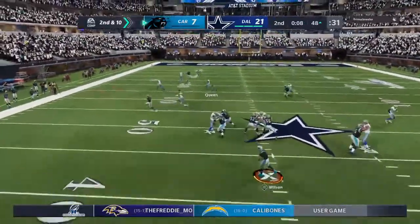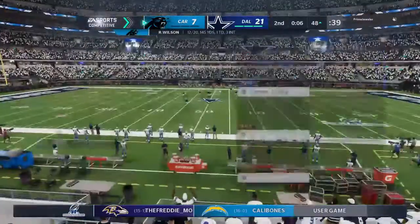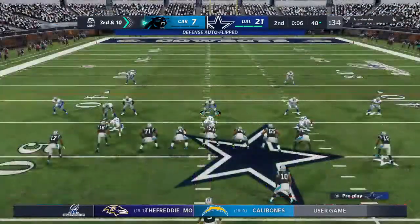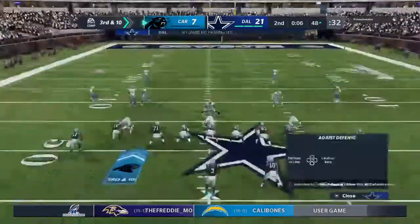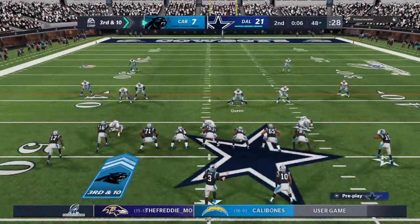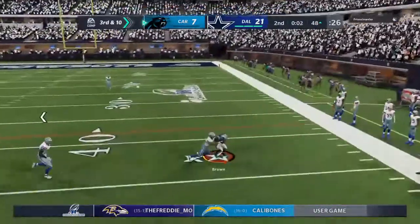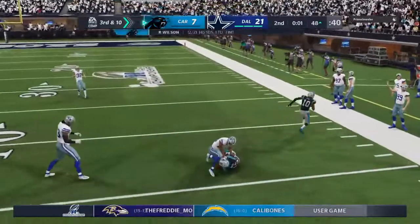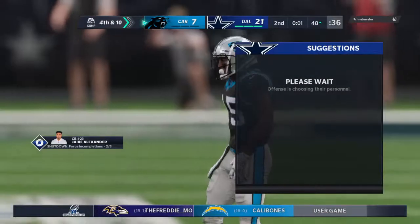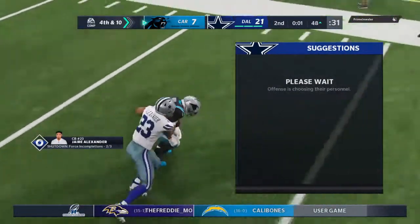Throwing on second down. Wilson. And that'll be incomplete with just 6 seconds left on the clock. Incomplete. Now they face a 3rd and 10 after back-to-back incompletions. 10 yards to go. Out of the gun. Here's Wilson. And this will be incomplete. 1 second left to go. Incomplete. He was covered by Jair Alexander.